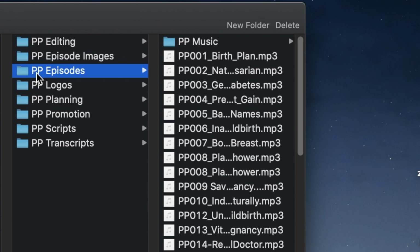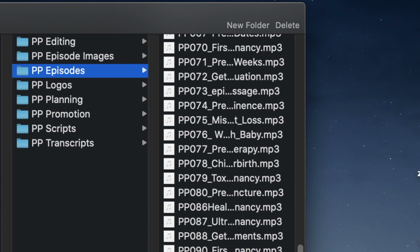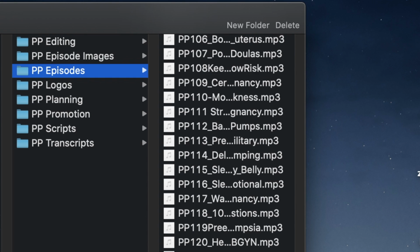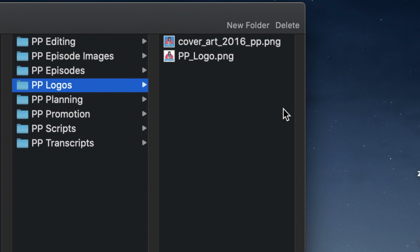And then if I go to episodes, you can see I have all of my final version of my episodes. My editor usually keeps the raw files, but I have all of the episodes, it automatically goes in chronological order depending on how you titled these. But it's just so important to be able to see this at a glance. All the logos for the show. So I've got my cover art and just the regular logo that goes along with that.